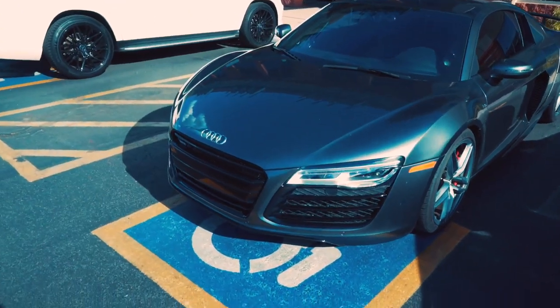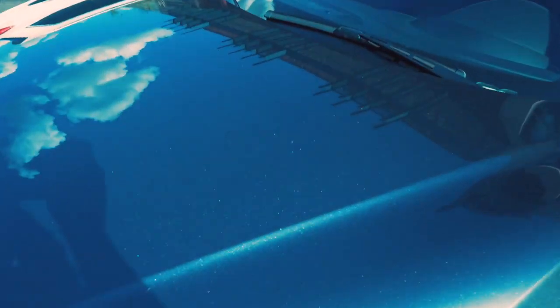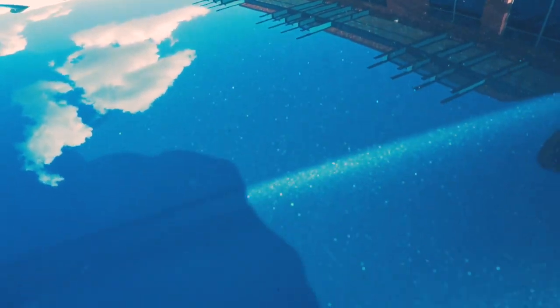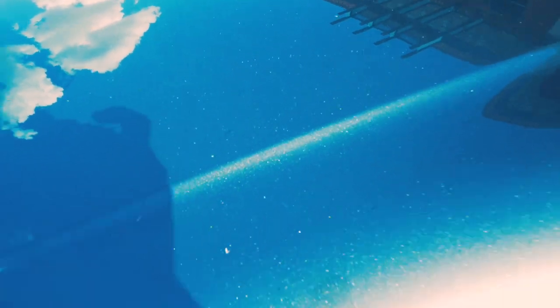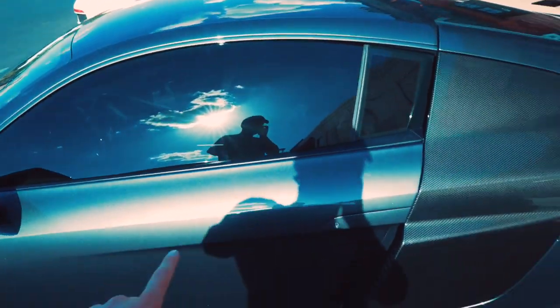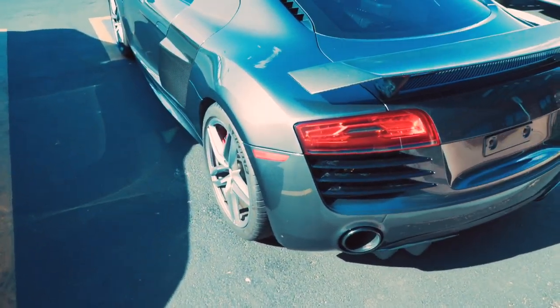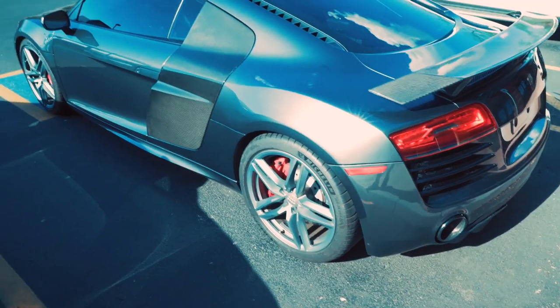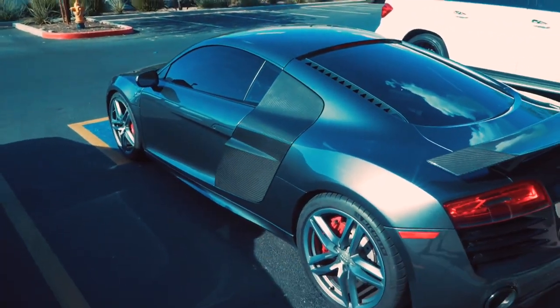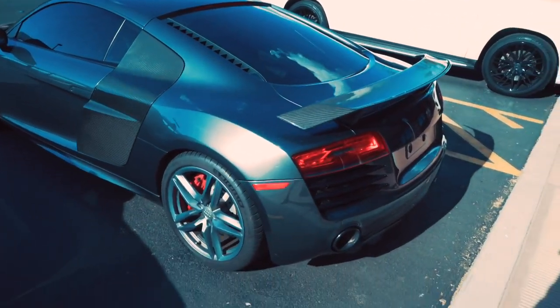All right, this is what she looks like, stock in the gray paint color. And guys, it's not just gray, it's a really, really cool, I don't know if you can see that really on camera, but it's a very cool metallic gray color. Got the windows tinted. And then back here, the back of this car just looks so freaking good, guys. I absolutely love it. Carbon fiber side blades, carbon fiber steering wheel. Oh my gosh, this thing looks amazing.